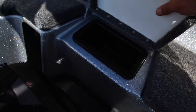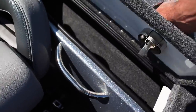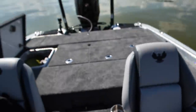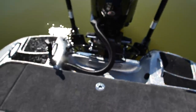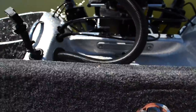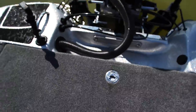Just little things, you know, little hooks, whatever. This whole passenger rod box opens up, so you can open that and store stuff in it, and of course you've got your storage boxes right back here. This is all the same. This actually has 5 batteries in it, y'all. It's kind of hard to see back here, but trust me, there's 5 in there.